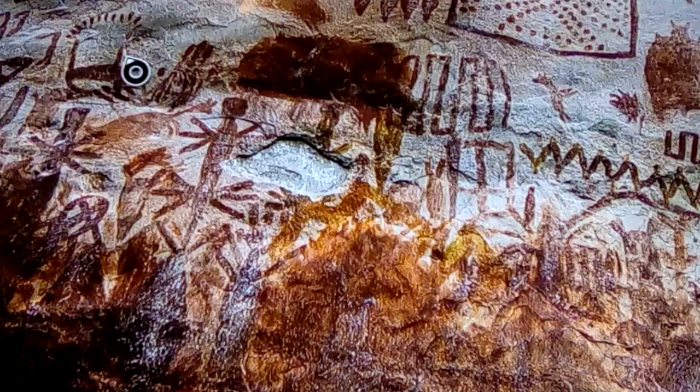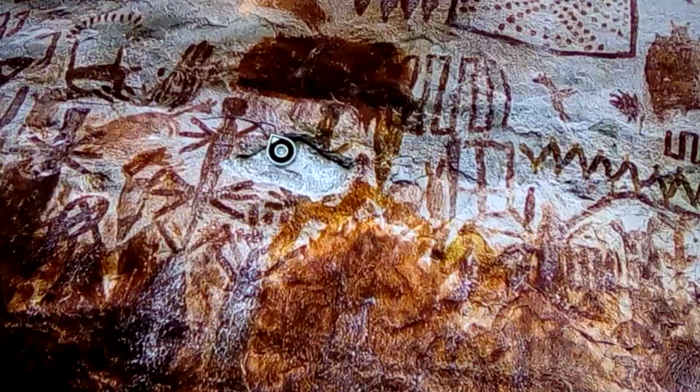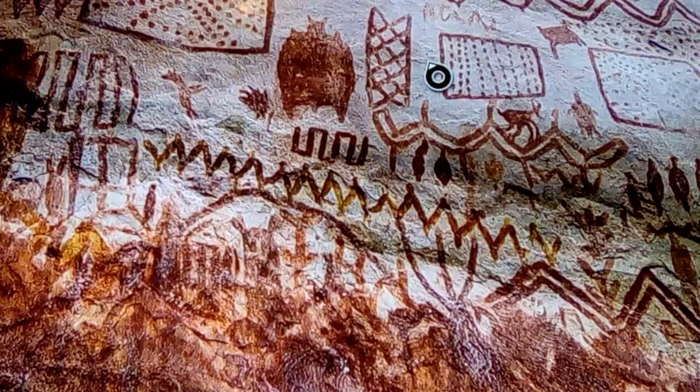How many dashes? 1, 2, 3, 4, 5, 6, 7, 8, 9, 10, 12. That might be telling too. Wonder how we get into this more and more. By the way, in these pictographs here, they a lot of times are showing geometric shapes, lines.